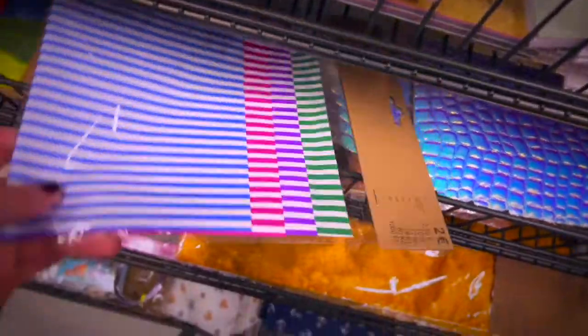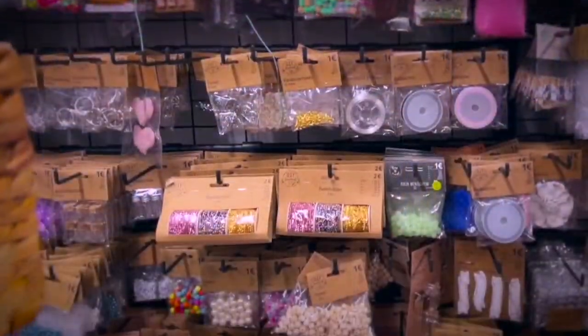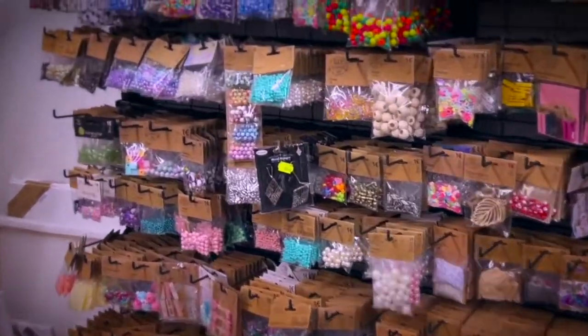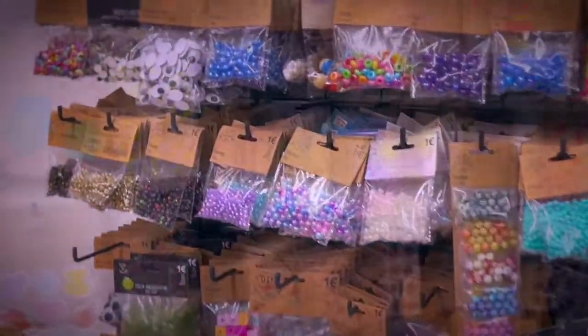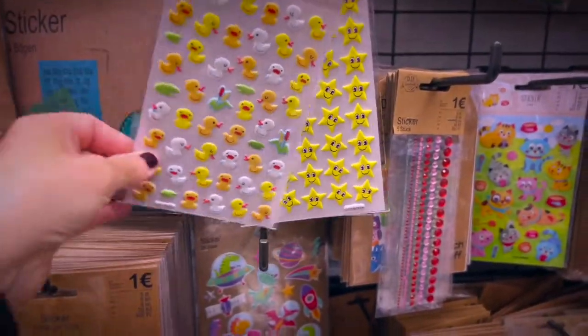You can also find pieces of fabric if you want to make your own soap bags. And all types of small craft items that you could use to embellish your thank you cards or similar, or gift boxes or packaging. Like these puffy, springy stickers here, very cute.